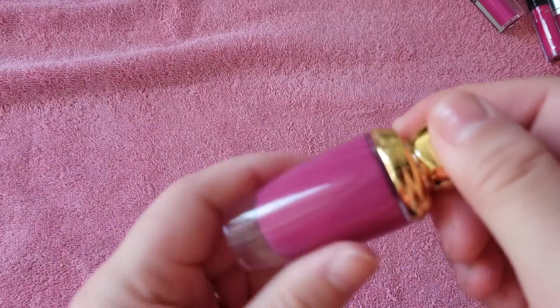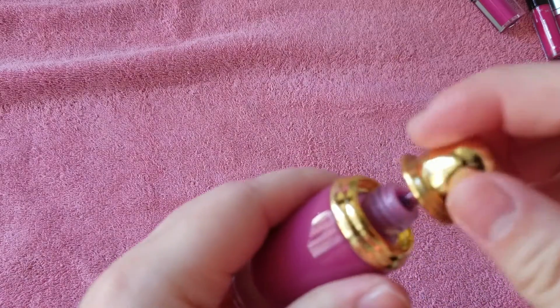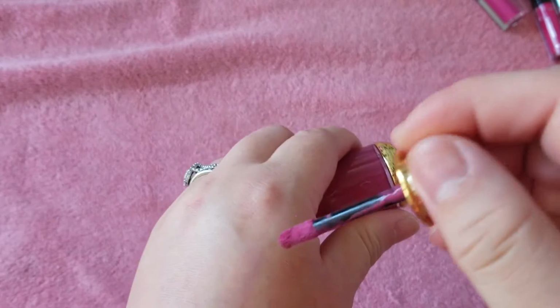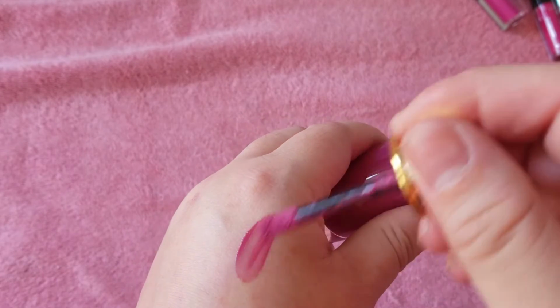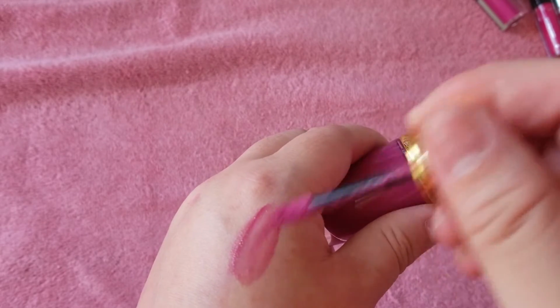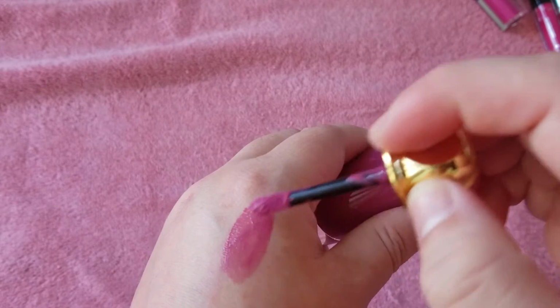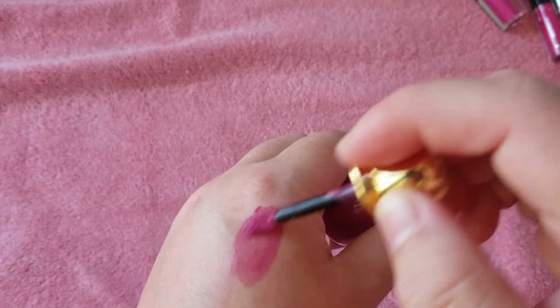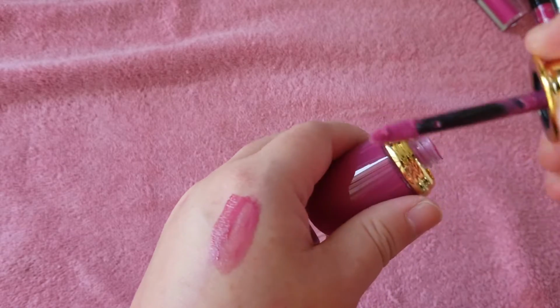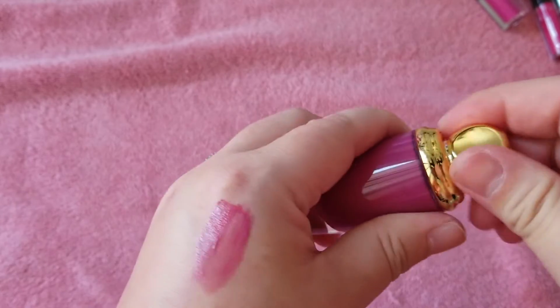I remember when they released this for the holidays, I think like two years ago. I really wanted this. I like the packaging a lot, but I just wasn't that crazy about the formula. It's very thin and glossy, and it reminds me of the YSL, kind of like it cools around the outer part of your lip and then looks darker, and I just don't like that. It is a really pretty shade though. Let me put that to the side.